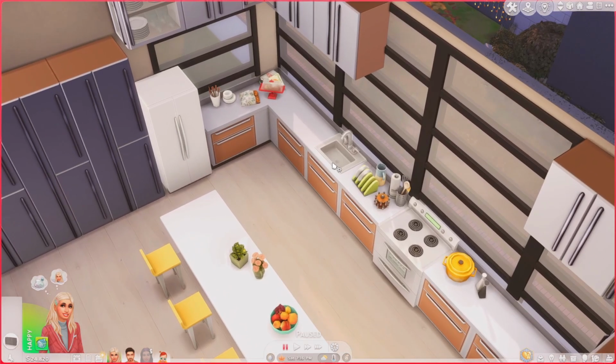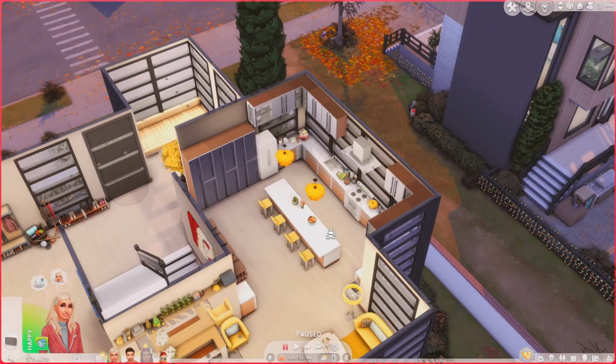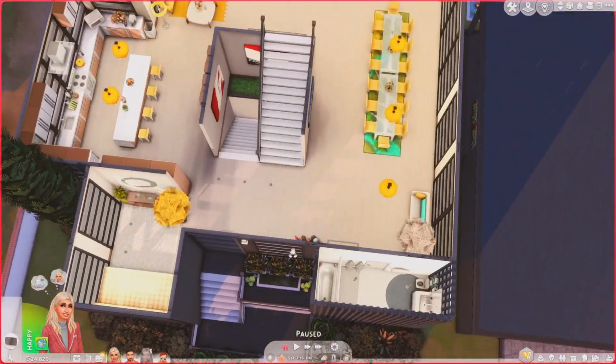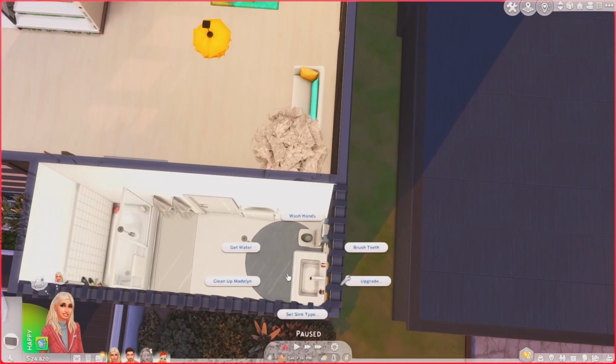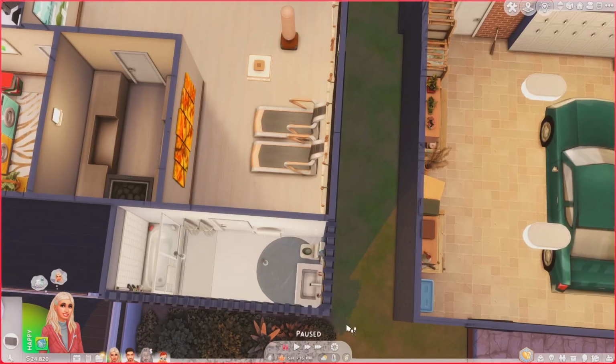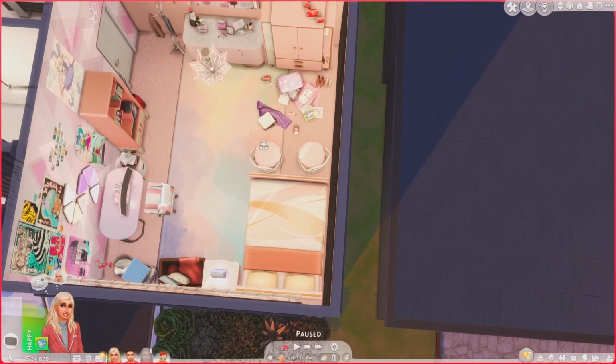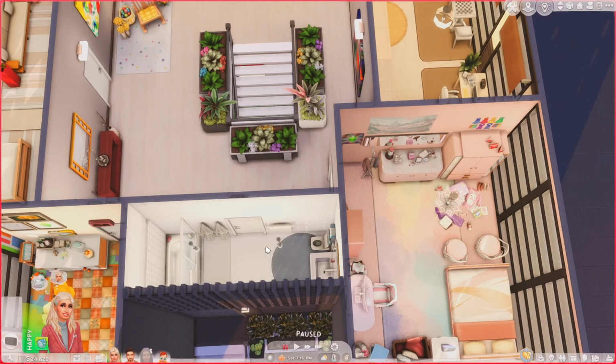I think for this update, one of the most exciting changes is the sink assignments. So you can basically set what the sink type is. So the sinks in the bathroom can be set for the bathroom, and then the sinks in the kitchen can be set for the kitchen. So your Sims no longer walk all the way upstairs to that bathroom to wash their plates.